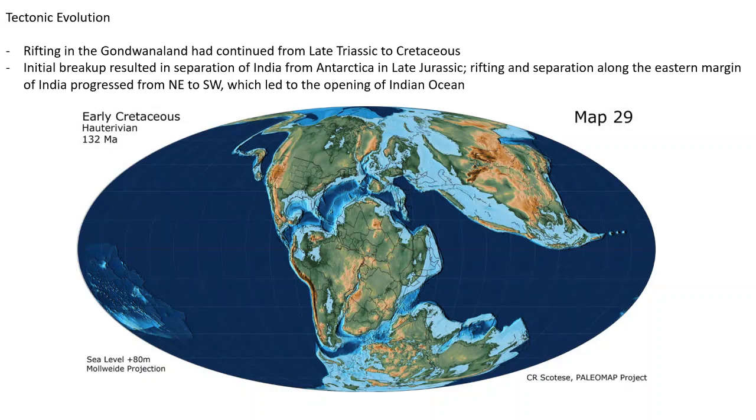Okay, now let us see the tectonic evolution. In my previous class, I had told you that the dismemberment of Gondwanaland started in late Triassic, and it continued to the Cretaceous. So, during the late Jurassic, you can see over here that the initial breakup resulted in separation of India from Antarctica in late Jurassic. This was Antarctica. This is India. There was a breakup between Antarctica and India.